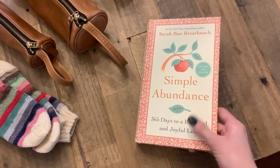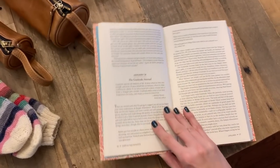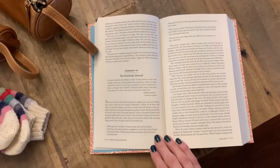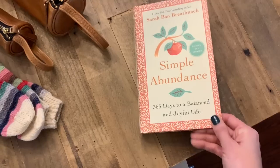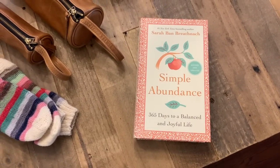So each day I like to open it up to that day and just read it and enjoy it and kind of just take a few moments for myself. I'm really looking forward to this new practice. I didn't do it today and I just got the book. I think I got it on Friday.